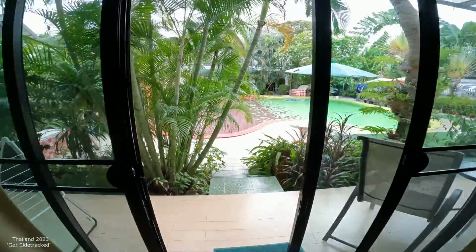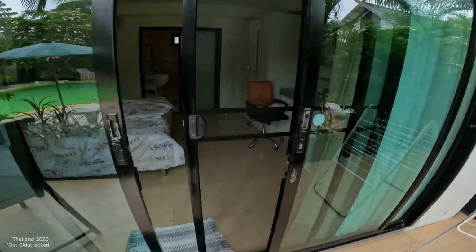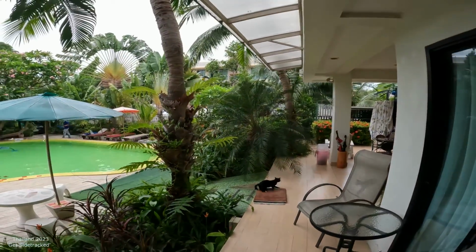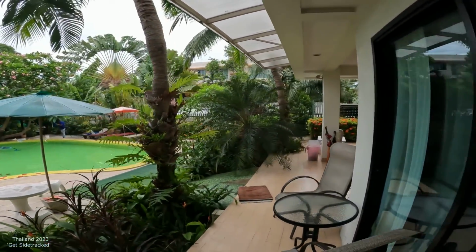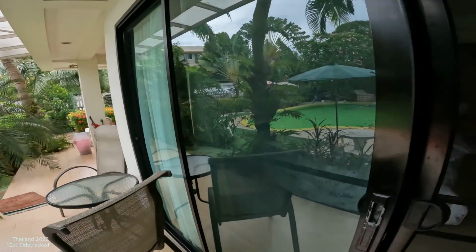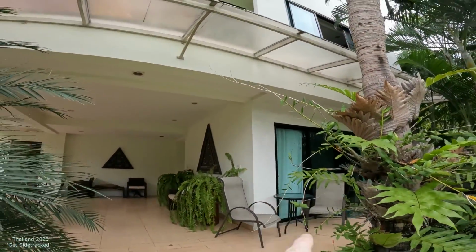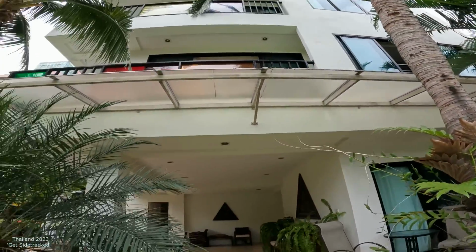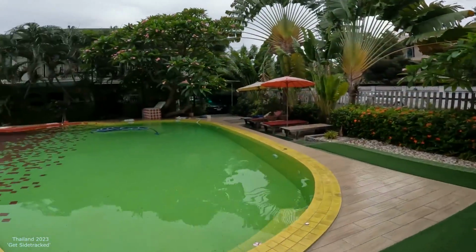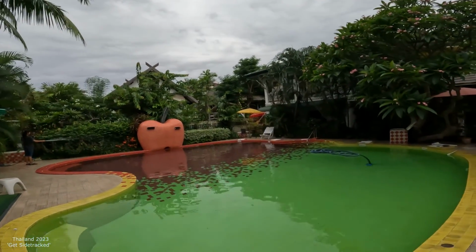Okay, let's head on out. Kind of cool space. So I had this room on the corner here. And we're gonna go on out and show you how the street looks like and also where the beach is at. Pretty nice little places in here.